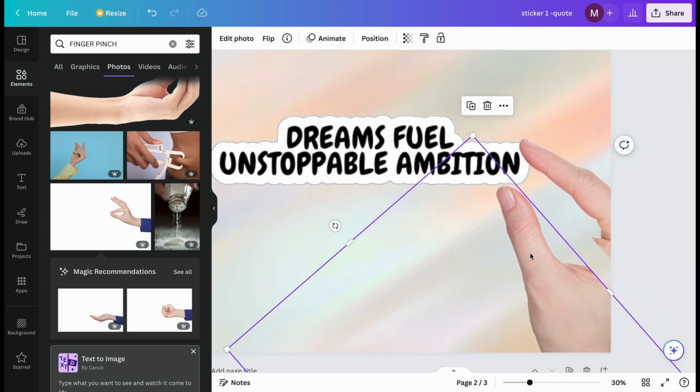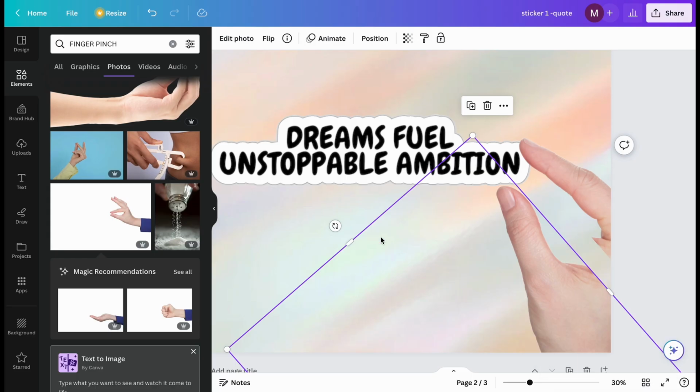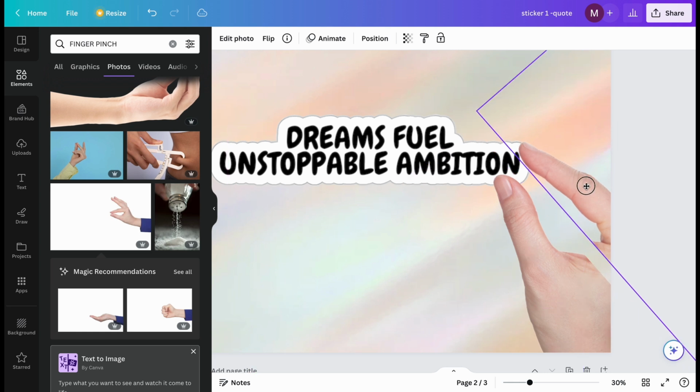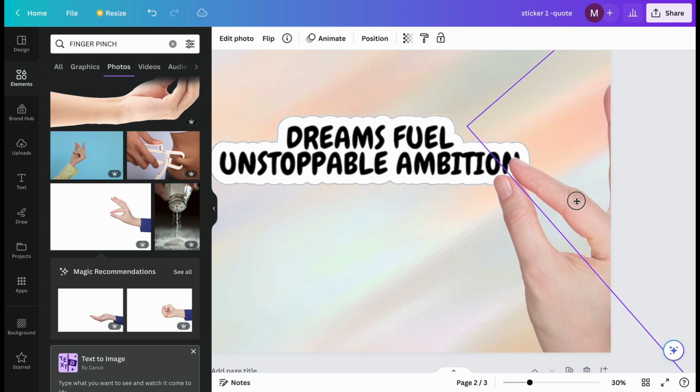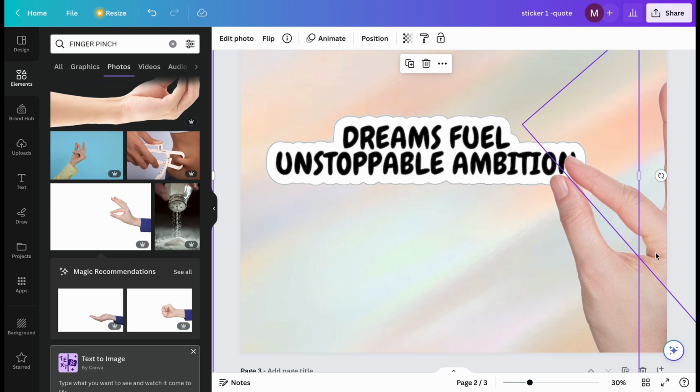So now that you have these two fingers, one finger needs to be in the front and one finger needs to kind of be at the back, right? As you can see on this page. So in order to do this, what you're going to do is you're going to put the thumb at the front, and then you're going to take this index finger and put it pretty much closer to the thumb. Ensure that it is in line with the finger, like the hand is still in line. So if you click out, the hand still looks connected, right?